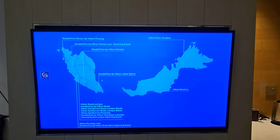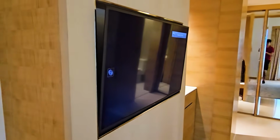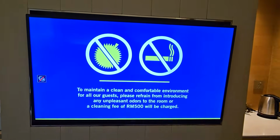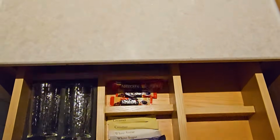Very sleek TV over here. I believe this is a brand new TV, so if you look from the side, it's very thin, a very high definition TV, which I really like, because this is the only time where I can enjoy some movies in the hotel room. So let's see what they have in this cupboard over here.